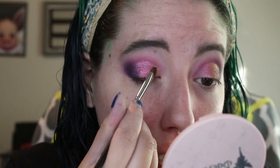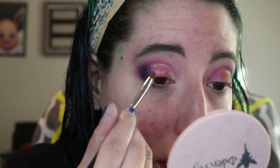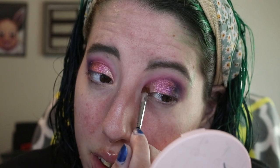It is a different shade compared to the other one, but it has that pinky undertone, so I thought it fit well with this look. This is going to be a really pretty inner corner highlight. Once I am done packing this on and do the rest of my makeup, I think I will also use this as the inner corner highlight portion of this look. But just going over it.